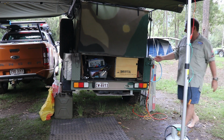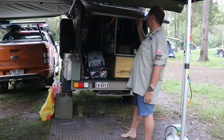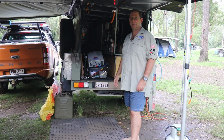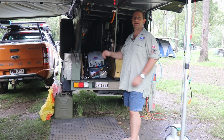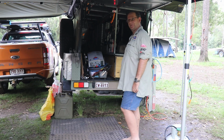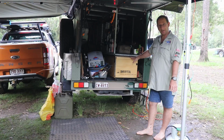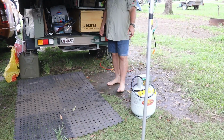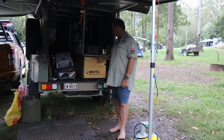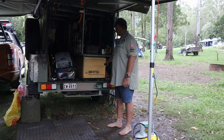So the next part is this top part opens up. One of the beauties about this setup is you can head off for the day like we have, and you can put everything, lock it away, so you don't have to worry so much about prowlers or anything like that while you're off camping. What we've done here is we've also got the gas out here ready to go. Just down there, we will hook up that gas to our stove later on tonight. And so the Drifta thing, it's on two slides in here. So we're just gonna pull that out, and away we go.